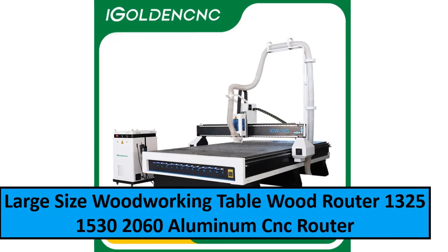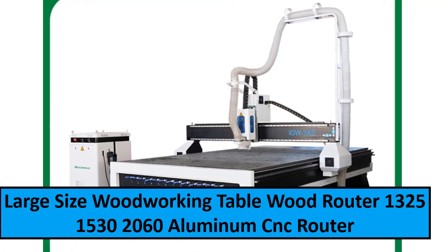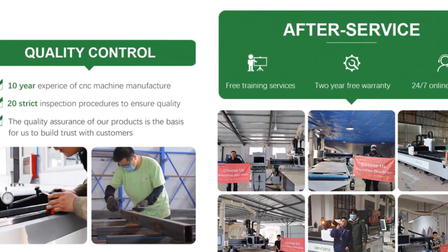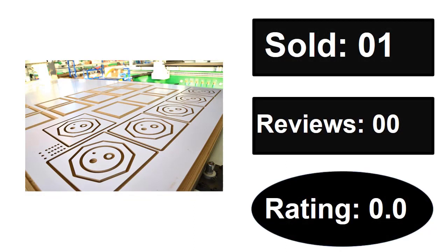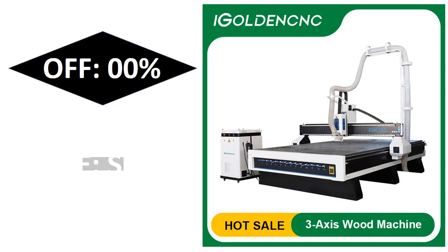At number 2. Large size woodworking table wood router, 1325 1530 2060 aluminum CNC router cutting milling machine for metal gold. Sold. Reviews. Rating. Extra percent off. Price.